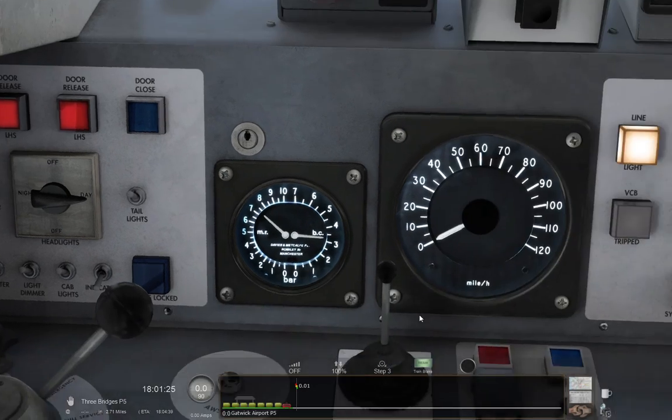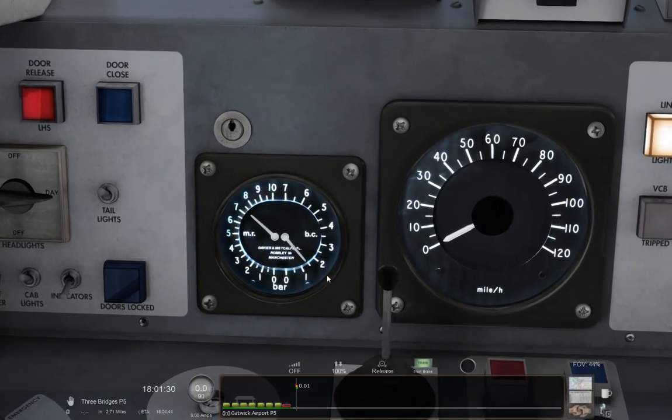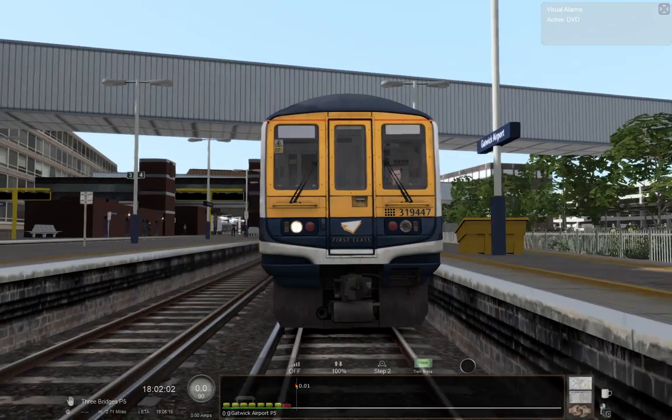Tail lights off. Let's do a brake test. Oh, wrong way. Right, that's gone down to 0, 1. I'm gonna turn the sounds up on my own. 2, 3. Step 4. Didn't go into emergency, I suppose it's supposed to go up, isn't it? There we go. This is gonna be annoying. Why isn't this working?